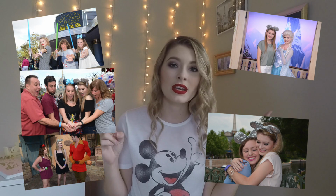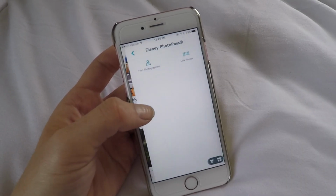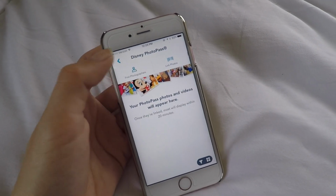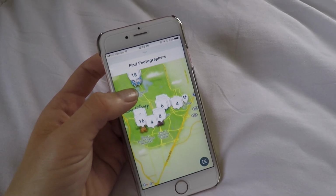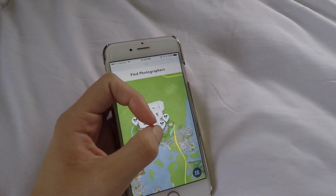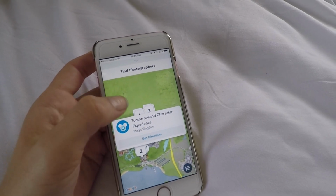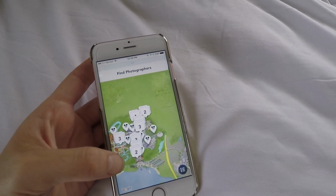I'll include some of my favorite Memory Maker pictures around somewhere. They capture pictures from rides, with characters, of your family throughout the parks. There's a section of the My Disney Experience app that will tell you where PhotoPass photographers are throughout the park. So you can find all of them, honestly, if you want to, and get your picture all throughout the park. So that's pretty cool. I definitely think it's worth it.